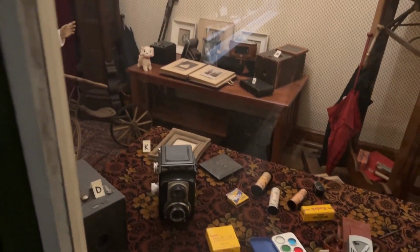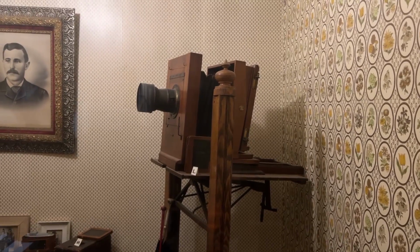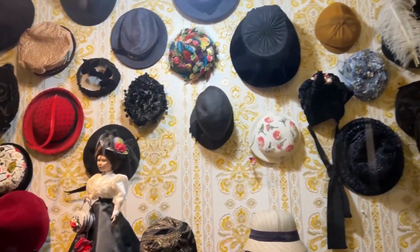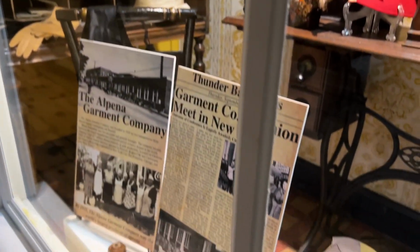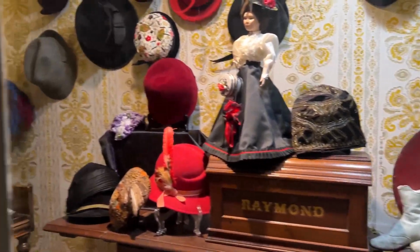Definitely different than the kind of cameras we have now. Oh, and there's one of those big things where you had to sit still for like 20 minutes for them to take a picture. That's pretty dark, but I don't know where that goes, but it's a pretty door. Okay, this is millinery shop, aka hat shop, apparently. Of course, everything here is about Alpena, as it should be, because that's where we are.